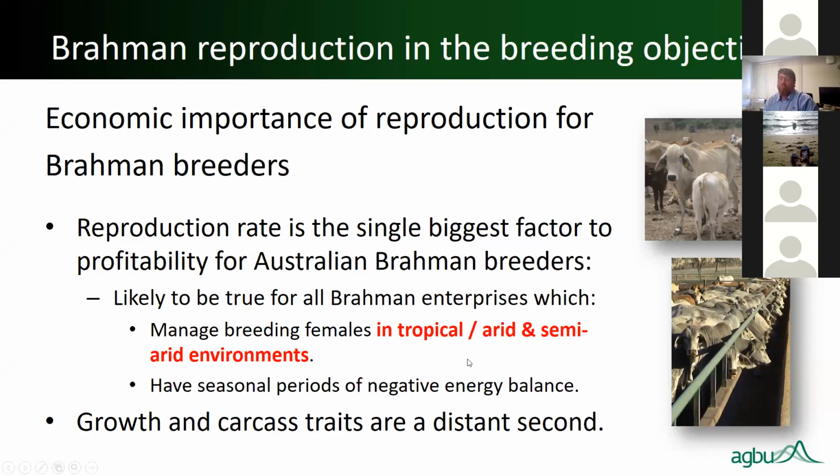And I think a key defining feature of these environments is that at some stage through that annual cycle, you're in a period of energy deficit. The demands of females for energy are greater than they can get from the environment they're in. And I think if you're in that situation, everything we talk about is going to be relative. And growth and carcass traits, while important, are a really distant second to reproduction.